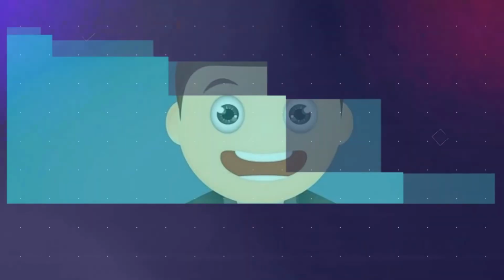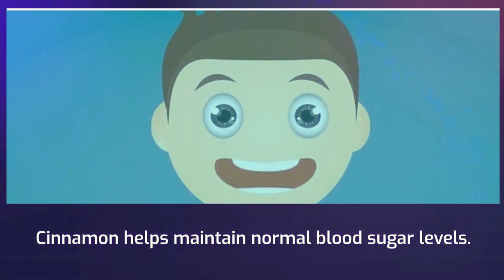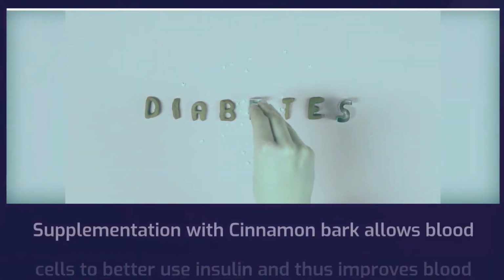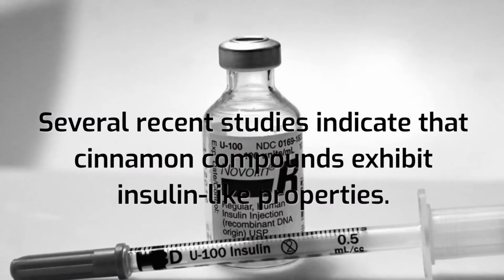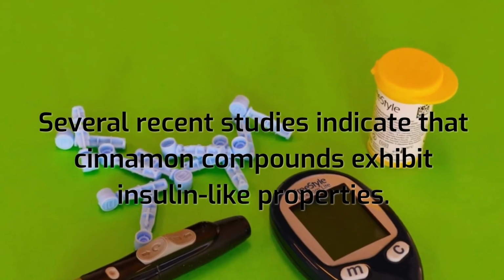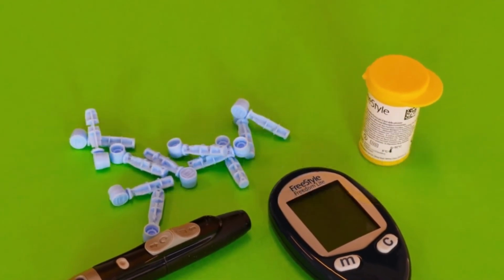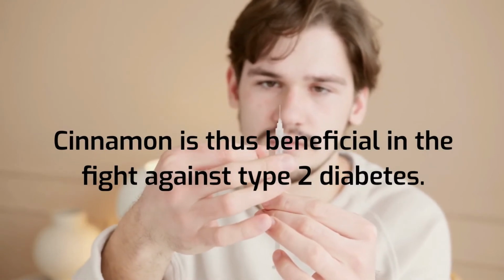Cinnamon helps maintain normal blood sugar levels. Supplementation with cinnamon bark allows blood cells to better use insulin and thus improves blood sugar regulation. Several recent studies indicate that cinnamon compounds exhibit insulin-like properties. Cinnamon is thus beneficial in the fight against Type 2 diabetes.